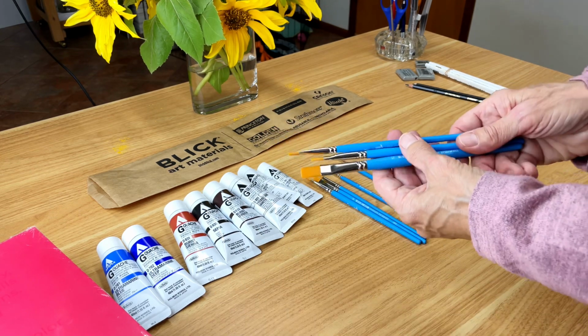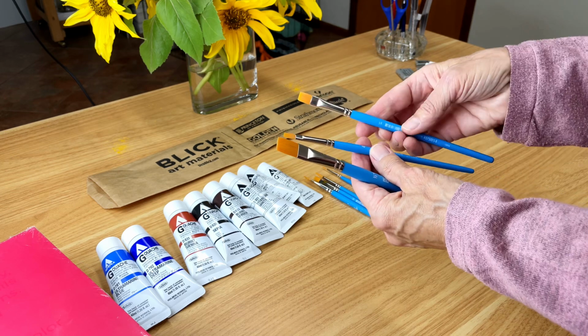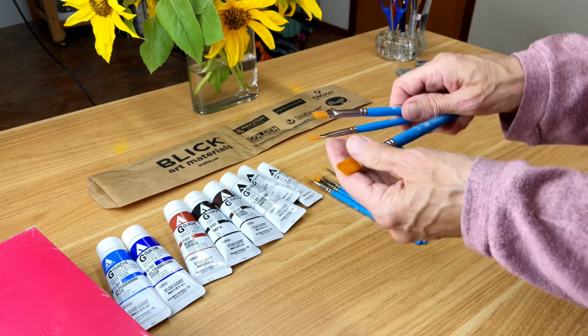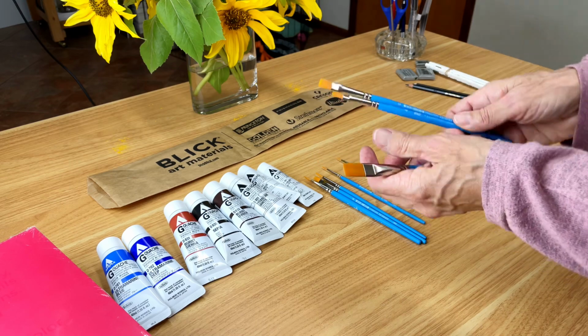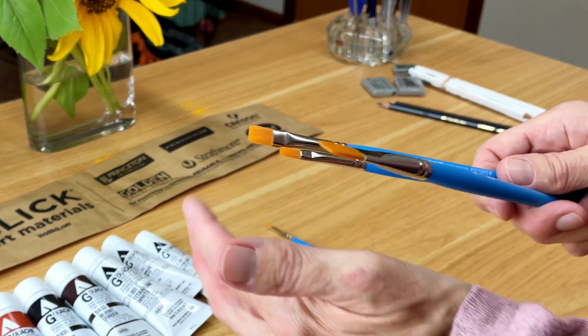And then 3 flats, a 1/2 inch, a number 4, and a number 8. These are called blenders, or this one's a flat wash, and these 2 are flat shaders. Although I don't really know what the difference is. It's probably something to do with the tip.